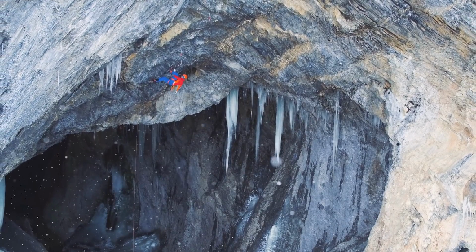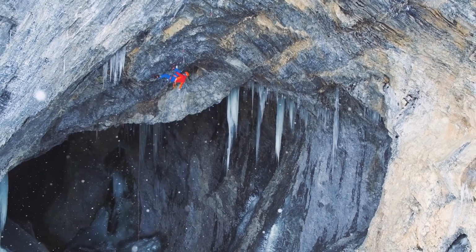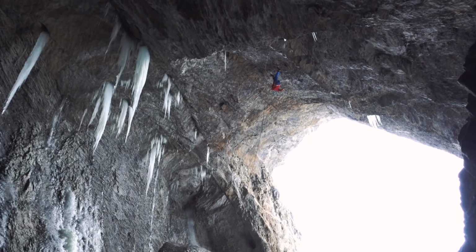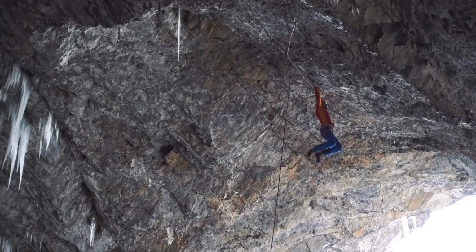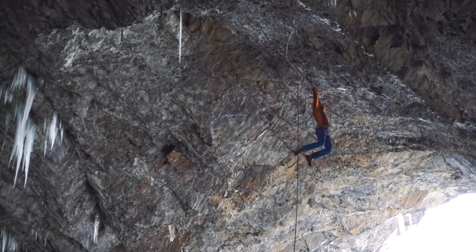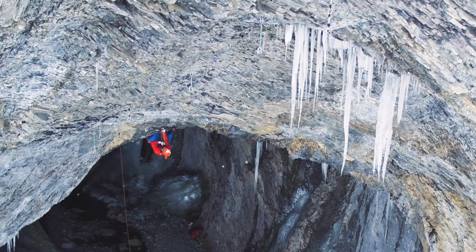The number of quick draws is about 55. It takes all sorts of movements. From start to finish, it's on you. Once you get into the second half of the route, you're really far away from your belayer at that point. It seems like you're on your own now.